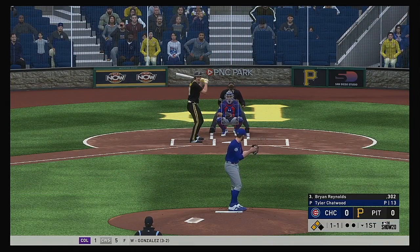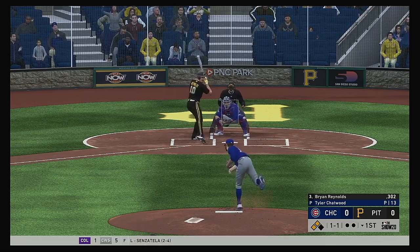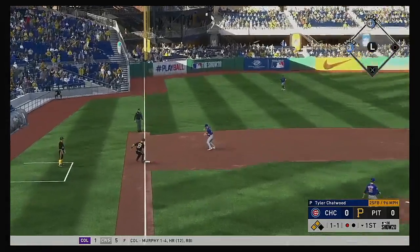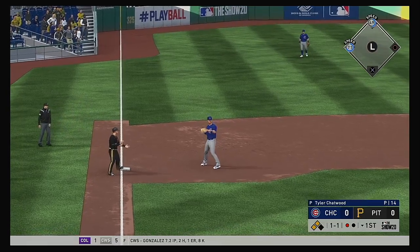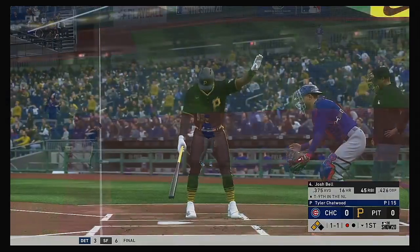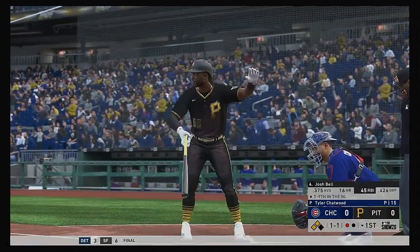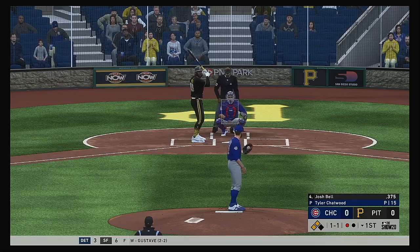That is good. So now to the plate, Brian Reynolds, swinging a soft liner, and this will be gobbled up fairly easily down there at third for the first out. So that'll bring up Josh Bell, looking for better results than last night when he went 0-for-4 in that one.